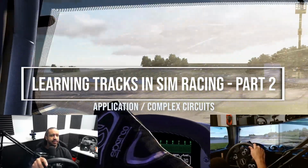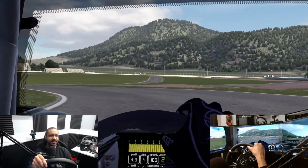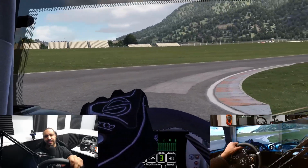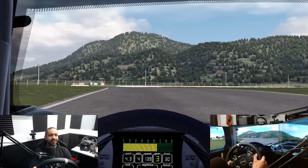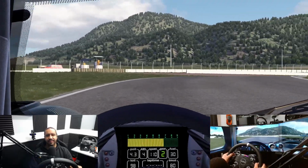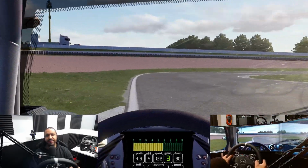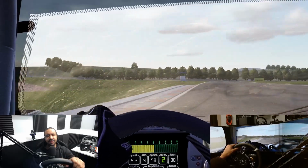Oof. That's a tight one. So we'll see if we can start to turn consistent laps here, not only in a more complicated track, but a car that's a little more unruly. This is the Pagani Zonda R. And a lot of power here. So what I'm doing is taking this in. It seems to be all 2s.